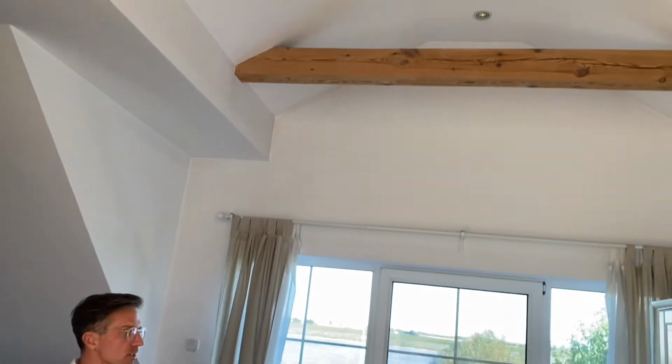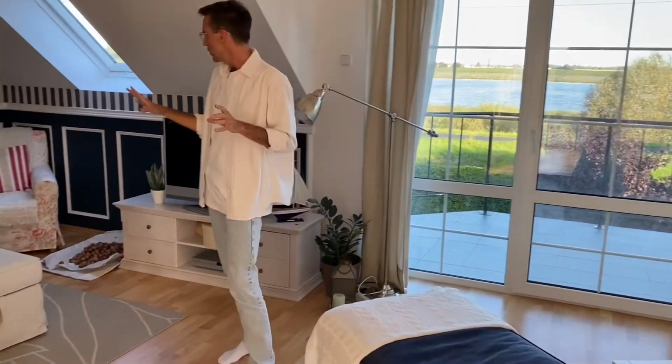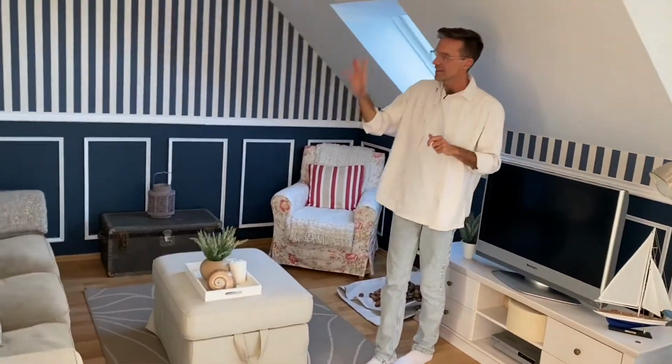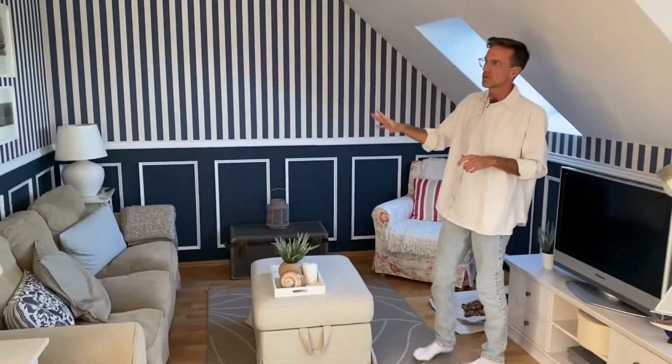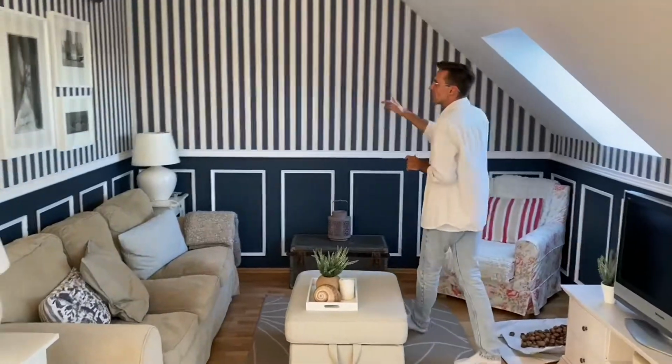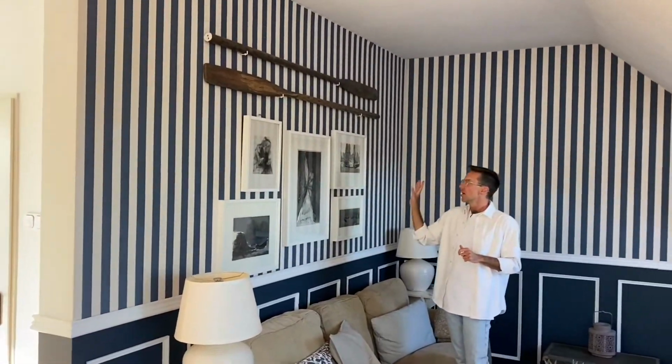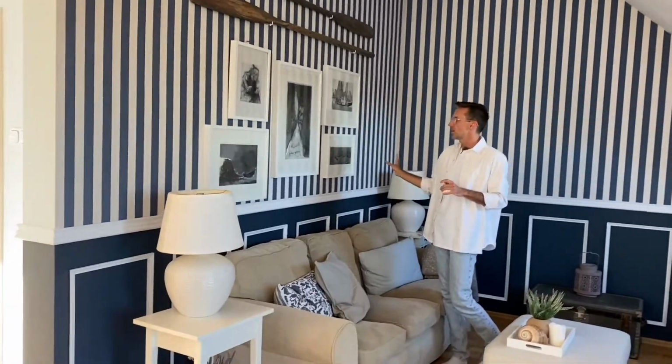So things like that will change. I'm going to just talk you through what we're going to change. And here we've got a little TV set, a couch, an armchair, and again this nautical theme going on, with a blue and white stripe wallpaper. Got some pedals hanging on the wall. They're actually really old ones. Some artworks that all go in this seaside theme and feel to it.